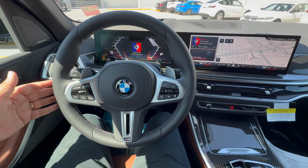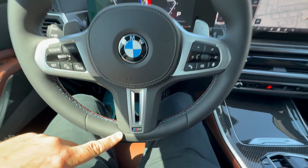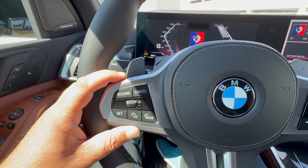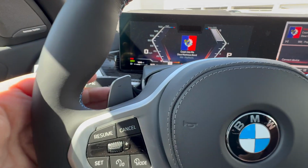So in front of me, the standard M Sport steering wheel, which is round in design, so it's a legacy steering wheel. We've got M badging, we've got M stitching. Controls on the left-hand side for assisted driving and cruise control. That leather over the airbag on the steering wheel, plus shift paddles.